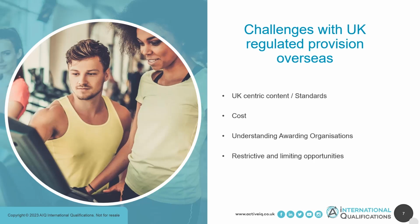So another reason why is because of the challenges we face with UK regulated provision overseas. So the most obvious challenge is because we're regulated by Ofqual in England. When we're delivering our qualifications overseas for an education provider, they would have to deliver that exactly the same as if they were based in the UK, which means all the content's exactly the same. And a lot of the content for the gym and the PT would be based around nutrition guidelines of the NHS, for example, which isn't relevant to someone sat in Dubai. So there's a UK-centric content that people were not too familiar with or too happy with.